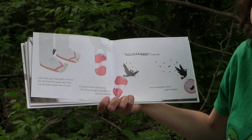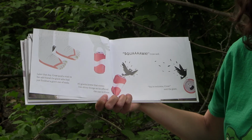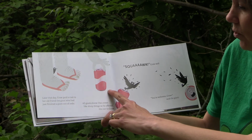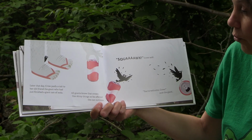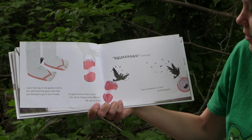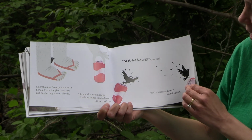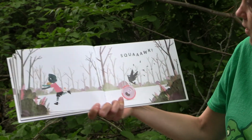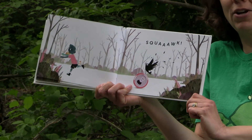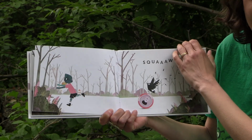Later that day, Crow paid a visit to her old friend the giant, who had just finished a giant can of soda. Look at this giant can of soda. All giants know that crows like shiny things, so he offered the can to Crow. "Squawk!" Crow said. "You're welcome, Crow," said the giant. "Squawk! Look!" And Sebastian's running, running, running, because here comes Crow with the giant can of soda. And look over here, the traffic cone has made its way.